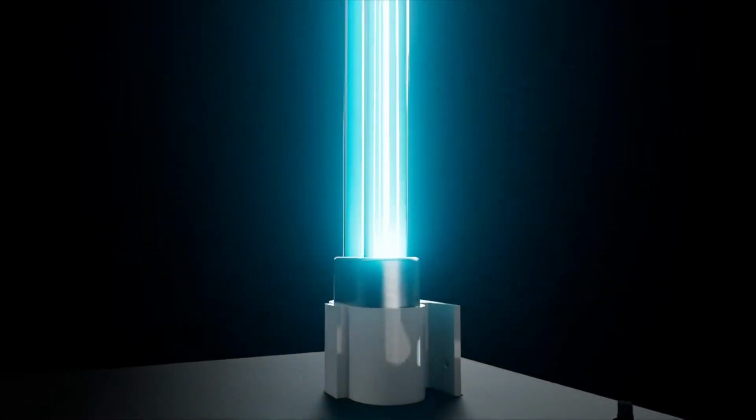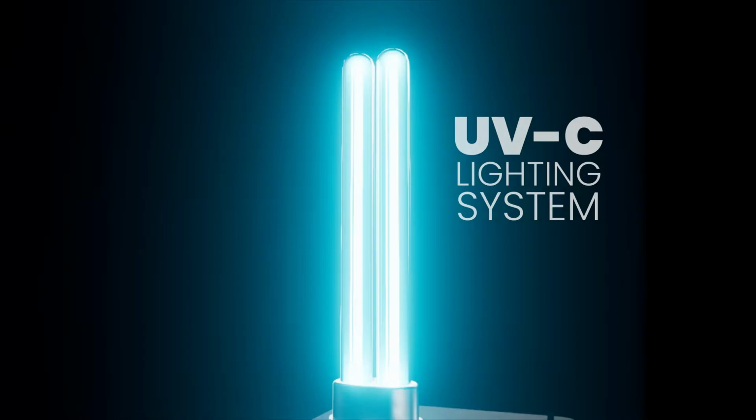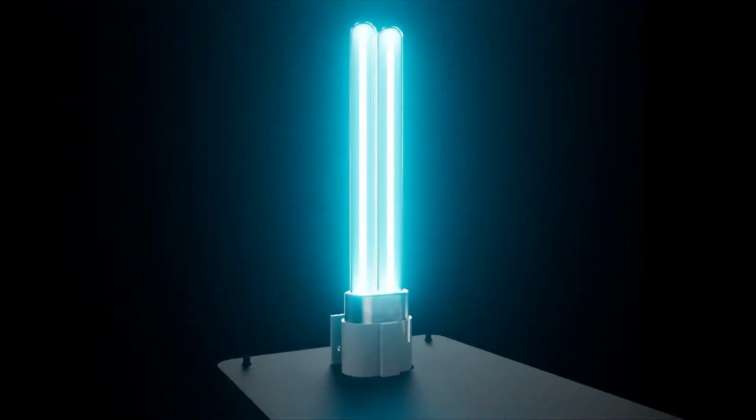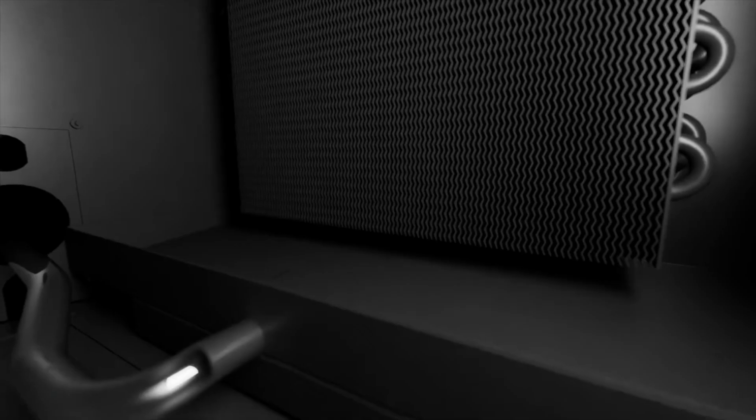Say hello to our UVC lighting system. This innovation is a simple, economical solution for protecting the inner components of your wine cellar cooling system from biogrowth.